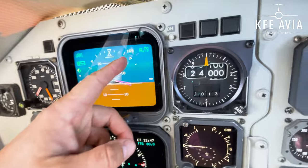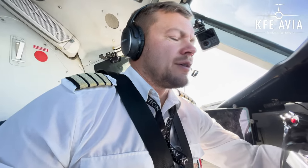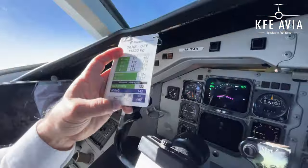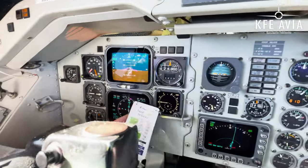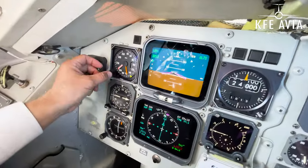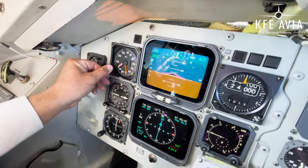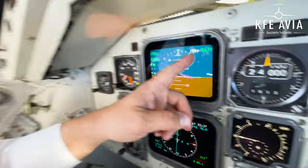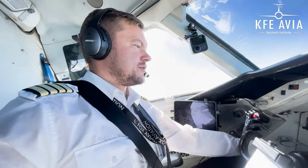There is another thing here, which gives you best economy speed of 169, and for this takeoff weight, for the current weight, we are actually 10,500 kilograms, the drift down is 132. Why do we need drift down speed? Because we need to put the speed bug to 132, shall we need to do the drift down if engine fails. This is the best speed for a drift down, and this is the best economy speed, so-called long range cruise speed, 169.